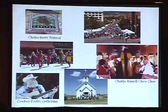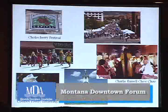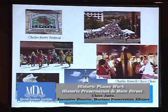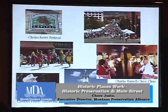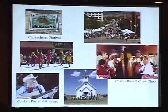And they are trying with the Calvert Hotel to tie in to a lot of different events, the Chere Festival, downtown art festivals. The Charlie Russell Choo Choo starts in Lewistown and it runs out to the Geraldine area and it goes past this little church, which we just restored and are working with a new Friends group to bring online. But this whole idea of connectivity between these buildings and possible other commercial activities is something that can happen.